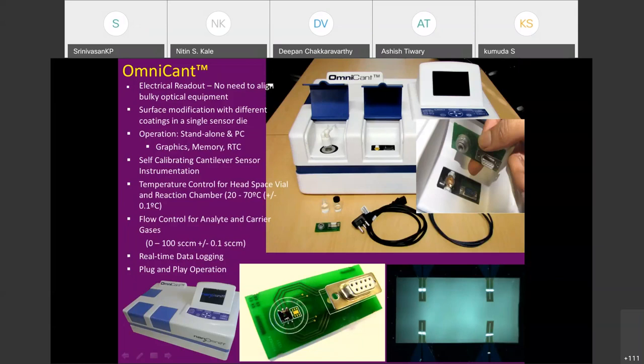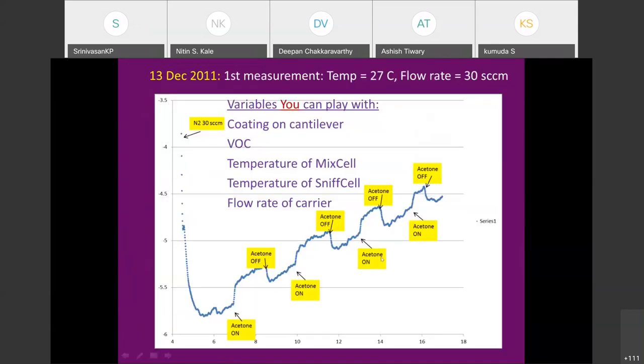In the reaction chamber, the cantilever is going to interact with the volatile organic compounds. And the Omnicant setup also has all the electronics that is going to monitor the resistance of the cantilever in real time. So when you do an experiment, you get a result something like this. You put in the acetone vapors, you can see a change in resistance. You put off acetone, you will see a change in resistance. And this is repeated.